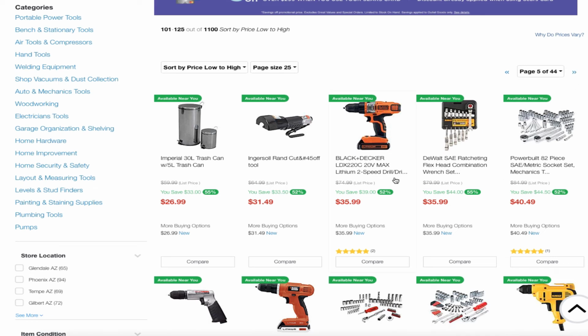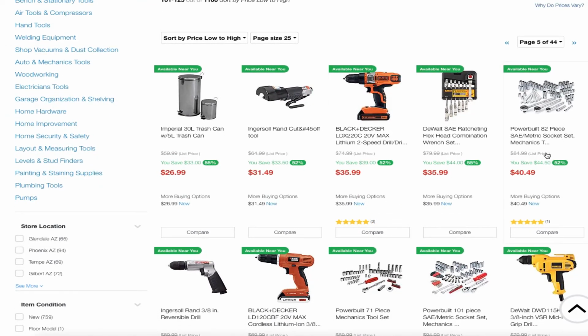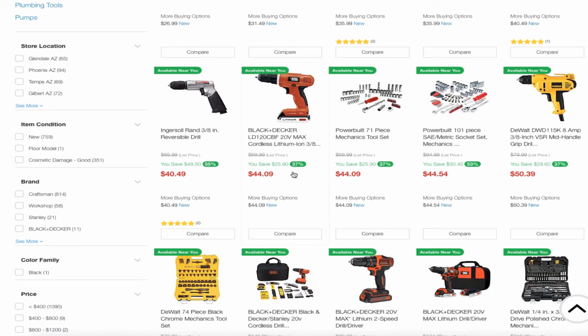You got a drill here. Black & Decker drill, 20 volt max, $35.99. That's the Power Built 82-piece. Power Built 101-piece SAE metric socket set, $44.54. Same thing, that's a good deal.